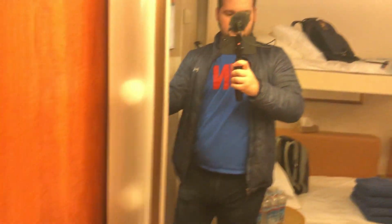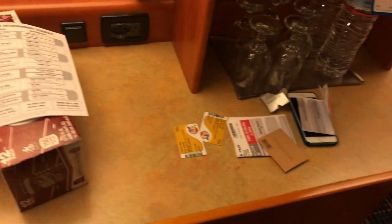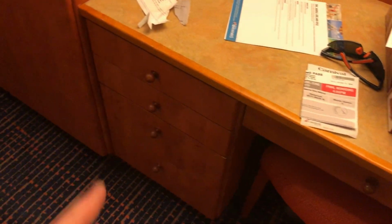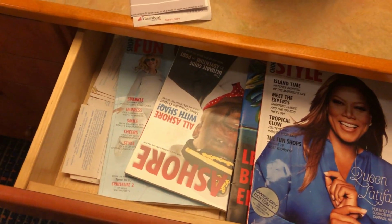You can see we put a few things in here already, but this one is all shelves, and it can fold up, and then you can use the bar instead, which is nice. Got a nice big mirror here. You can see me looking good as always. You have your counter, like a vanity area. You got some drawer storage there, kind of like a desk here with some different Carnival magazines in here.